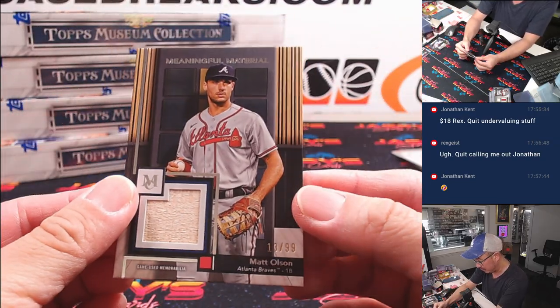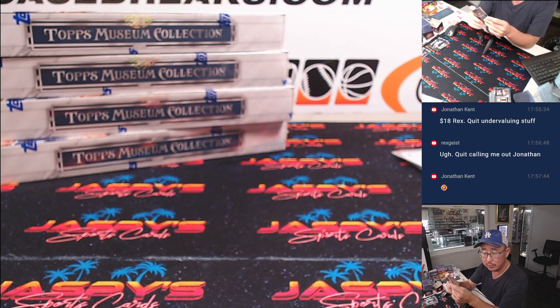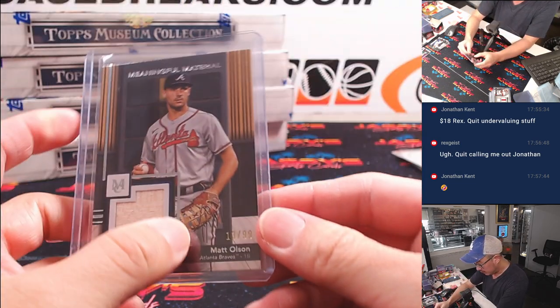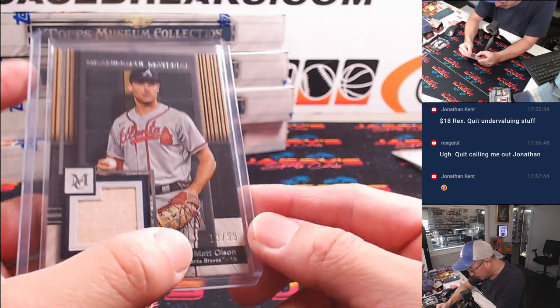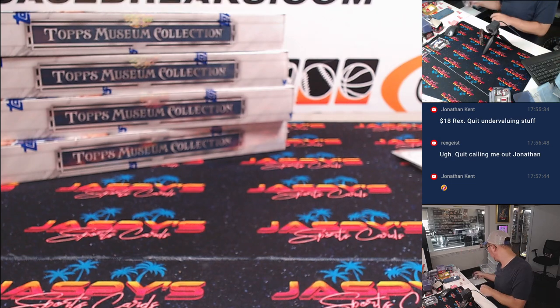Here's a piece of Matt Olson's lumber here, 13 out of 99. Meaningful material going to the Braves, a random number block team. So that is 13 out of 99. 13? Yeah, 13, not 18. That line right there makes it look like that. But Braves 3, Stephen K.